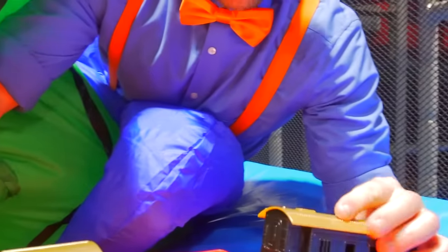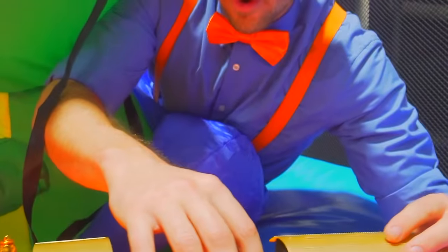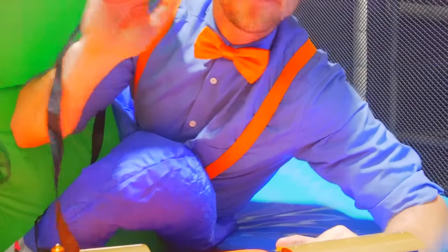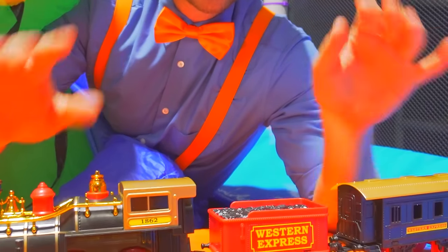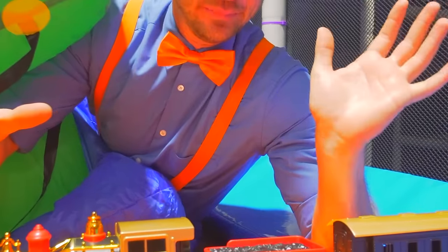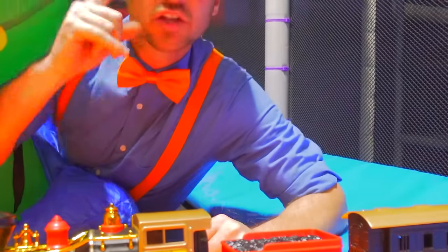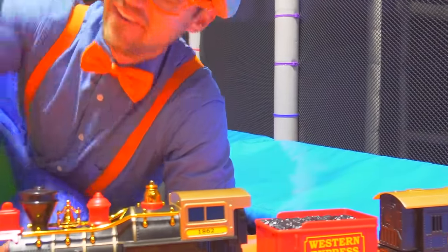If you ever see that sign, the railroad crossing sign, or if you ever hear this noise, that means there's a train coming, and you should never play on train tracks because they're really long and really big and really heavy, and they're pretty dangerous, so stay away, but we can watch from afar. I love trains! Here we go!